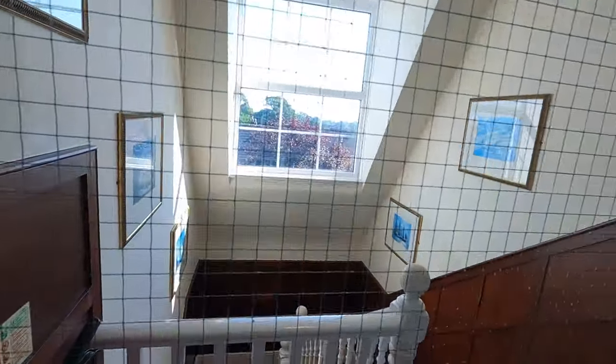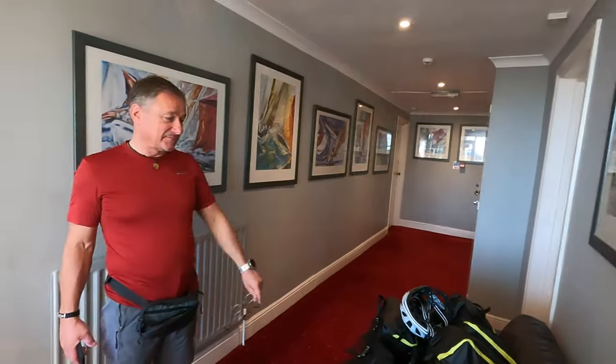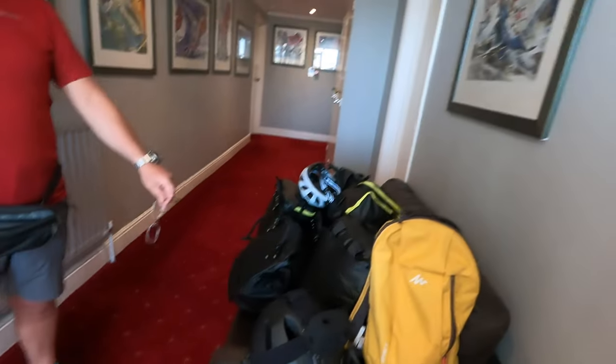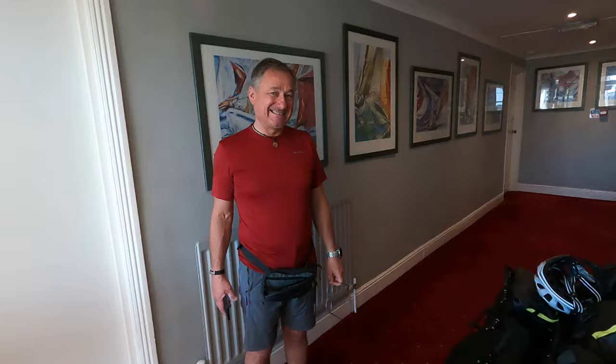Right, so we take you outside. So this is the hallway down the stairs, and we're on the top floor, so we had to come up two flights of stairs. And we're going to get all this on two bikes. Yes, that's our luggage, our panniers. So we'll bring them up. One's a backpack and two go on the sides. Easy, and we're off. Easy peasy. Let's go for breakfast, shall we?